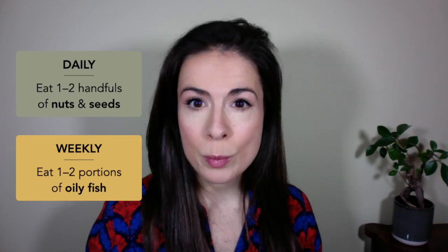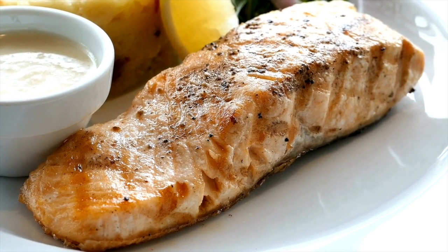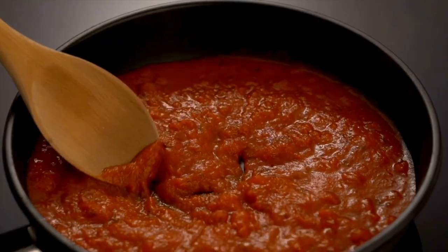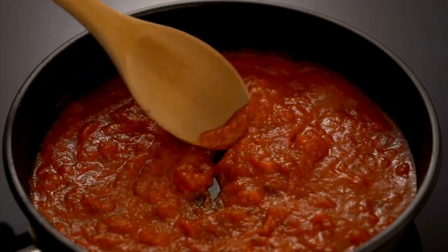Now, oily fish you don't need to eat every day, but once or twice weekly is a really good habit to get into. Salmon is an obvious and popular choice, but things like mackerel and anchovies and herrings and sardines are other options. And don't be afraid to play around with them. You can stir anchovies into pasta sauces, which really amps up that umami flavour. Or I like to mix mackerel up with a soft cheese to create a salty, creamy pate.